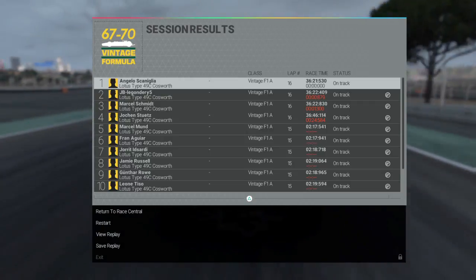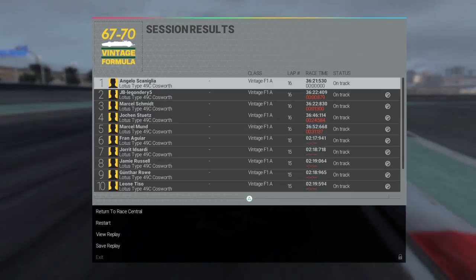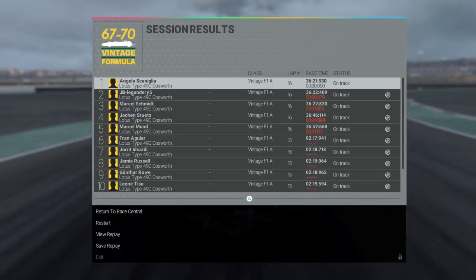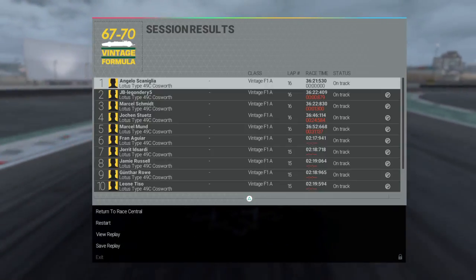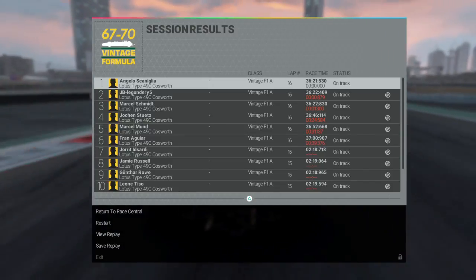Here comes 5th across the line. In a second, the checker's out for 5th. Here he is. Now we have to wait about 5 seconds. And here comes Fran. A good race on Fran. It is 7th, 8th, and 9th, and 10th.